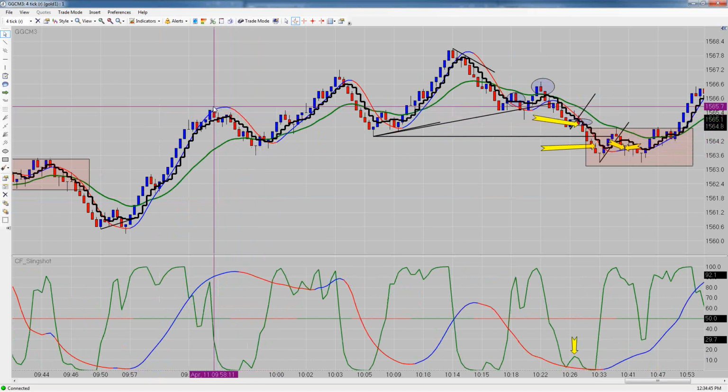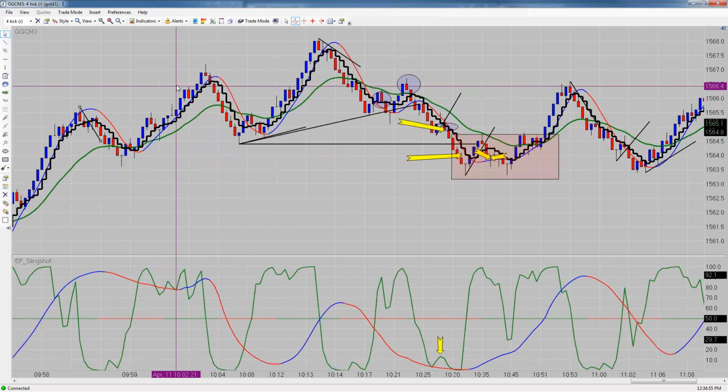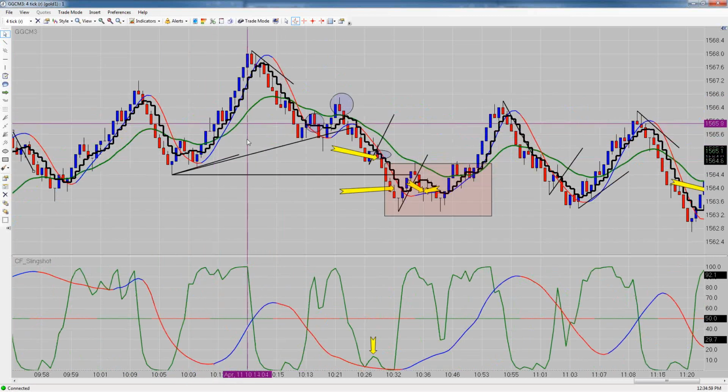Over here we had, let's see. There was a long trade right in here that I didn't highlight. Right there. That would have stopped you out had you taken that trade. Nothing in here. We didn't have any divergences.